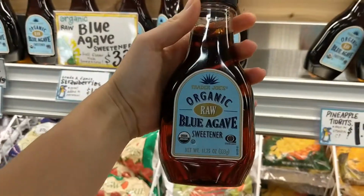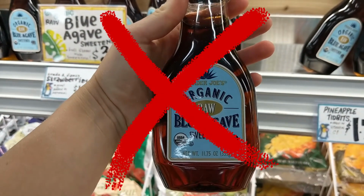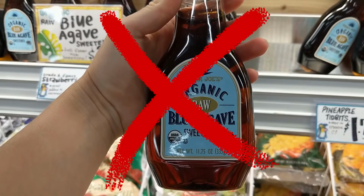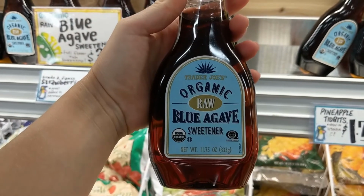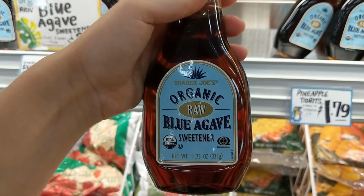Now, a quick pause about agave. I do not suggest using it. Agave has more fructose than high fructose corn syrup, and because of that, it could actually cause issues with your liver. So please use something else like date syrup.